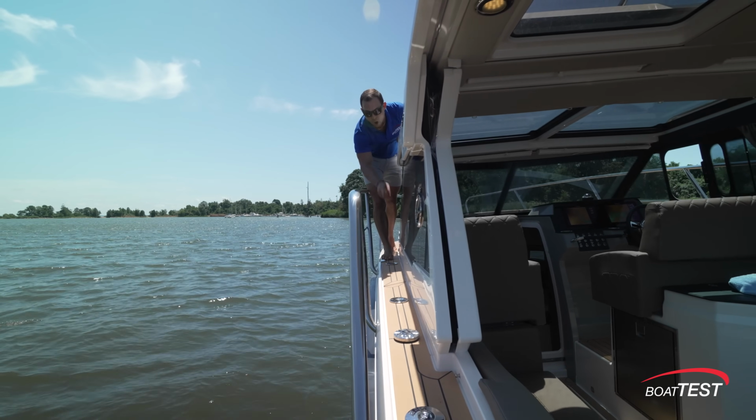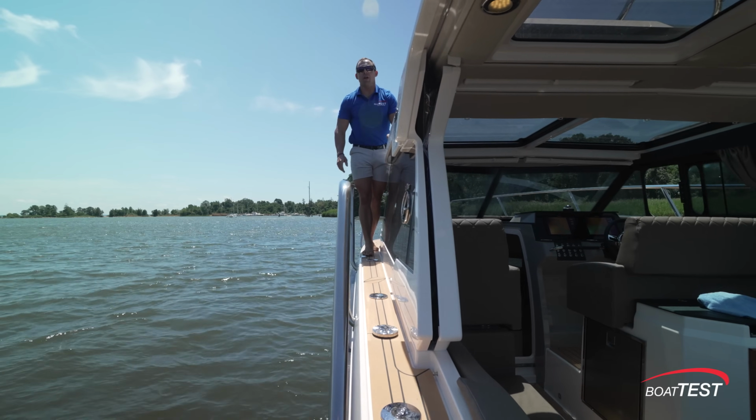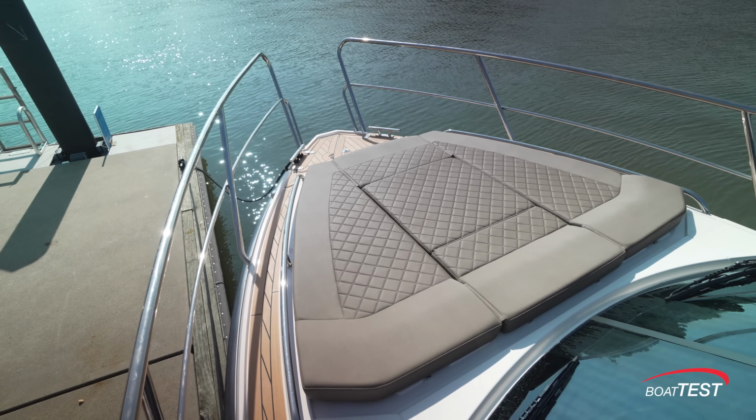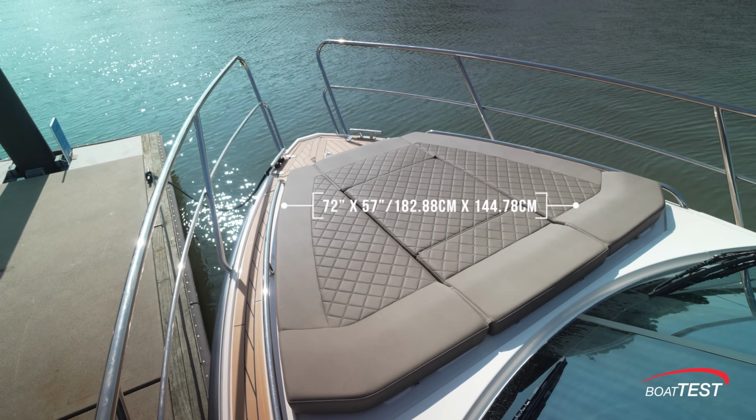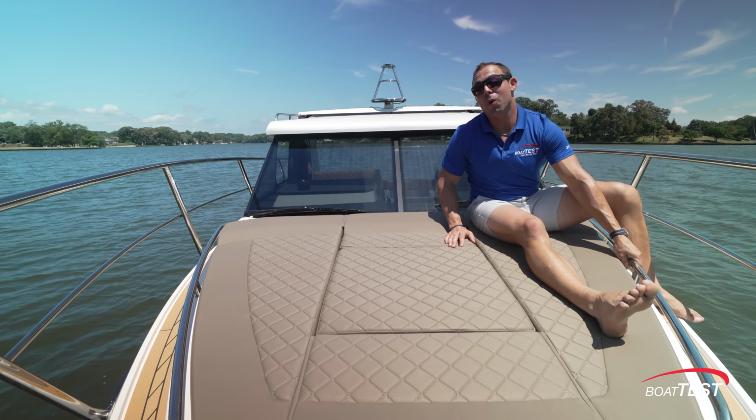And then we have our water and fuel fill along the side as well. On the forward deck is a large, comfortable sun pad. It's about 6 feet wide and 57 inches bow to stern. There's also a grab rail for holding on while underway.